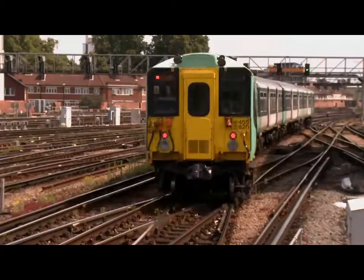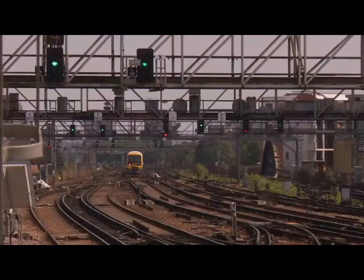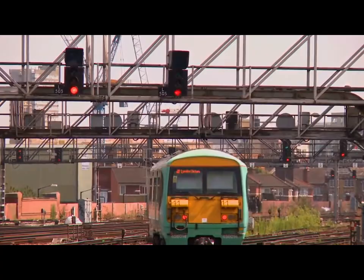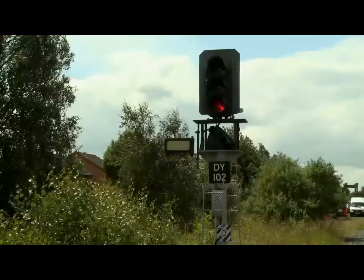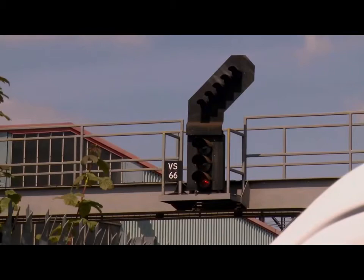The two key features of this process are line side signals and the block system. Trains can't collide if they're not permitted to occupy the same section of track at the same time. So the network is divided into sections known as blocks. Normally, only one train is permitted in each block at any one time. The British Rail network uses line-side signals to advise a driver of the status of the section of track ahead.